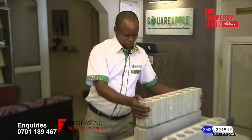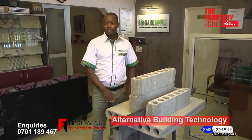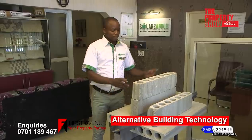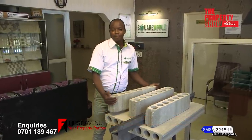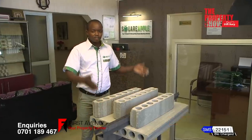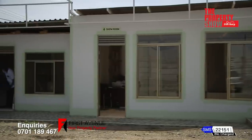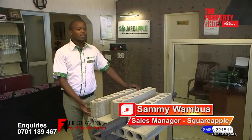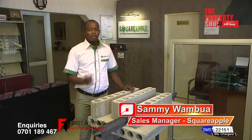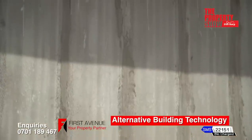One, you have to do the normal foundation. After you do your foundation, the way we do it normally, you then come and anchor the precast panels. The height of the panels is customized to your house. So if your house is 3 meters or 2.7 meters or 2.5, or any height between 0 and 3 meters, we're able to cast that panel for you.